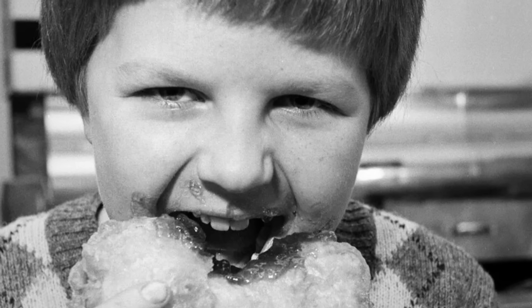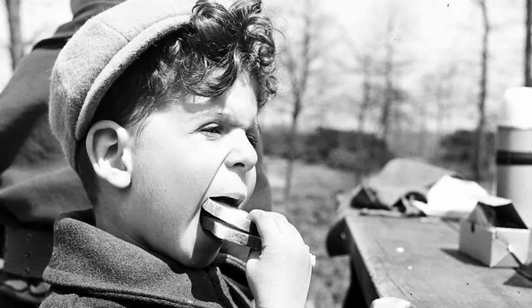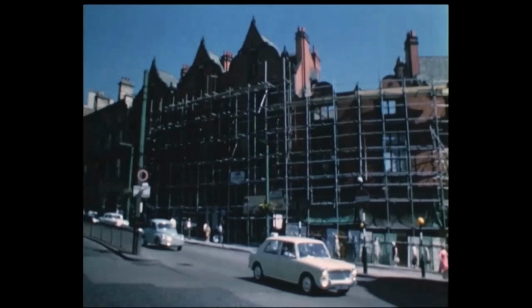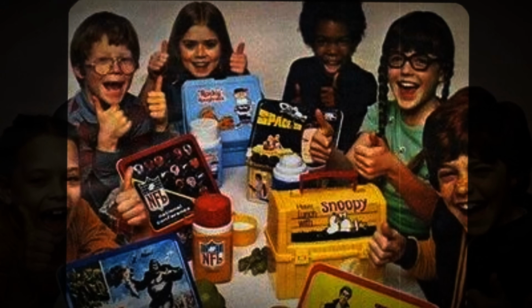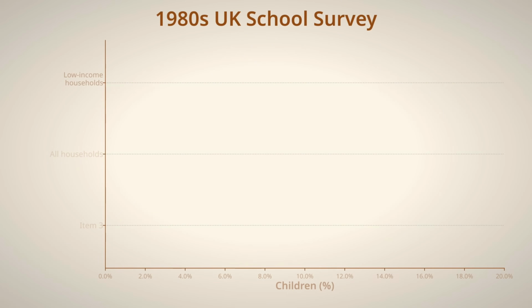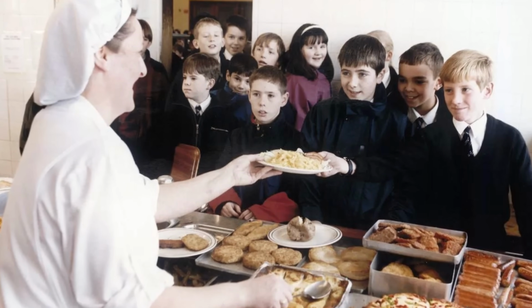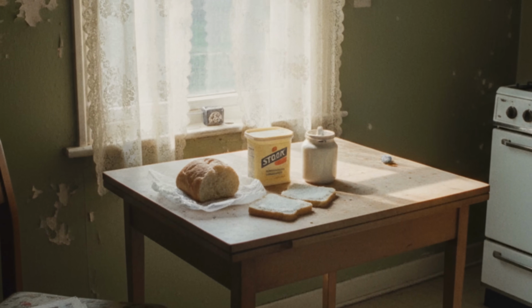The texture was what made it work, the crunch of sugar against soft bread dissolving on your tongue. Mothers knew it was not nutrition, but it was calories, and calories kept children quiet when there was nothing else to offer. In mining communities and factory towns, sugar sandwiches appeared in lunchboxes without shame. Everyone understood. You ate what there was. School surveys from the 1980s found nearly 1 in 5 children from low-income families had eaten one in the previous week. The sandwich was a secret everyone kept.